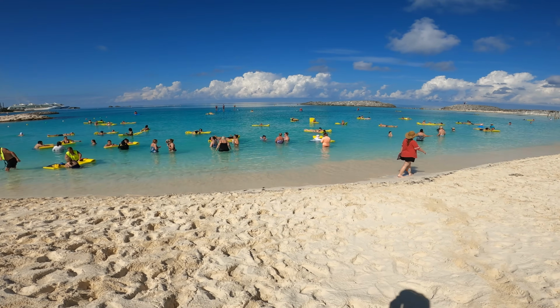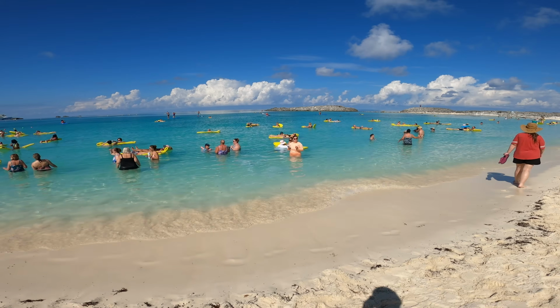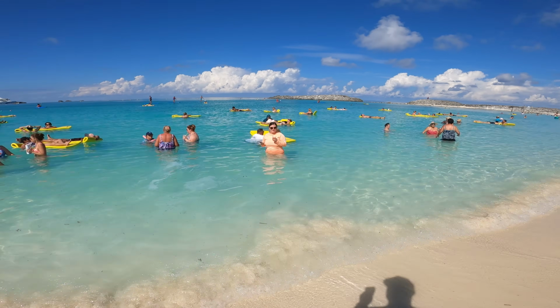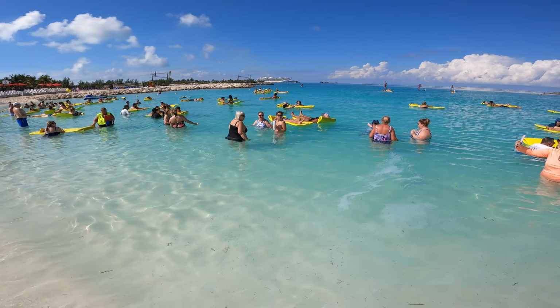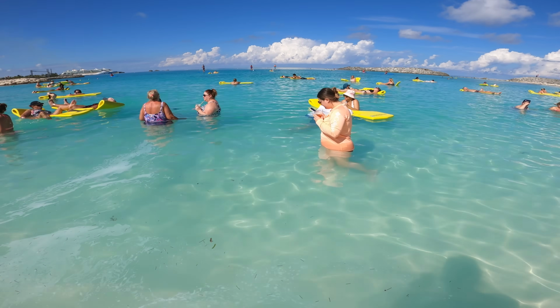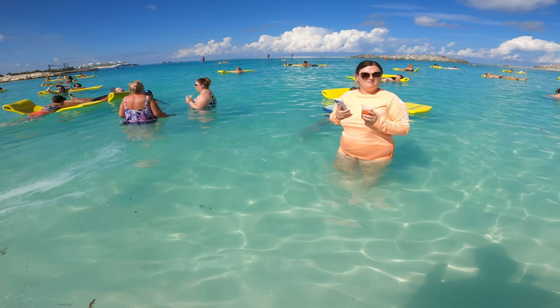All right, we're on the GoPro, and Taylor's down in the water. You probably hear the water sloshing. Don't know how good the audio is going to be. Oh my gosh, it's a little chilly, actually. It's cold.